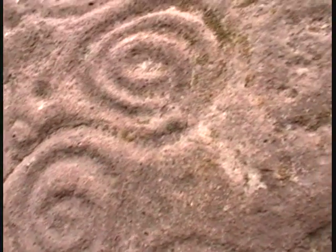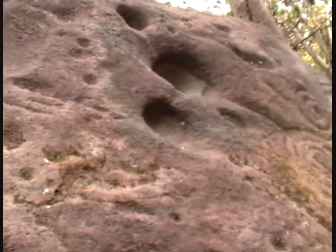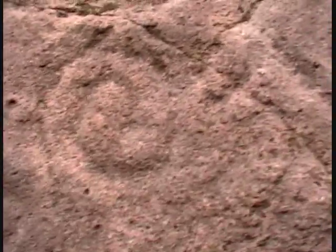This site is supposed to be protected by the Institute of National Archaeology. They even had a sign up here, but let me tell you, it's absurd. There is no protection here, and these things are getting destroyed. And it's really a sad day.